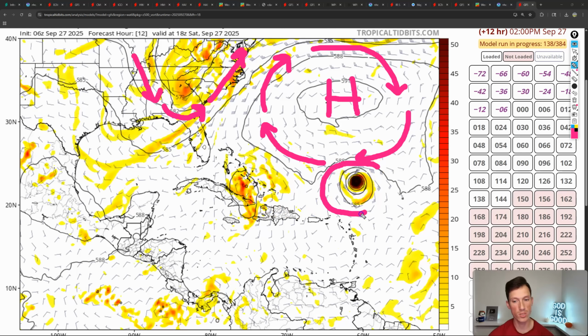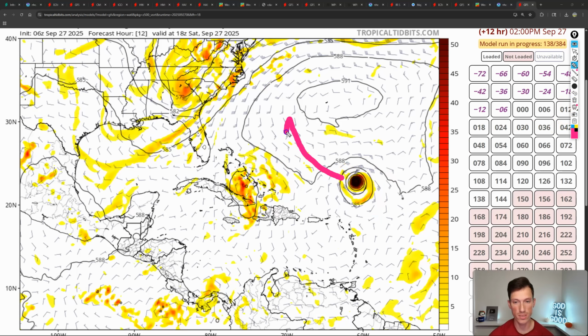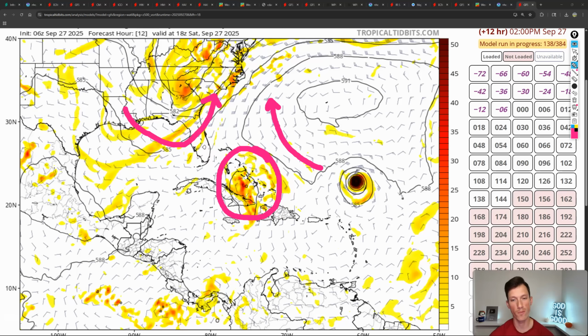And then you got Humberto, which is right here, being steered by the flow at the bottom of this ridge. So pretty much being steered up into this area around the western side, southwestern side of the ridge. And then we got PTC9, soon to be Imelda. Now, the flows were going like this. The flow is going like that. We kind of got this down here that's sort of far enough away from both of these features. It's still feeling it. It's getting tugged, but it's not getting tugged quick.